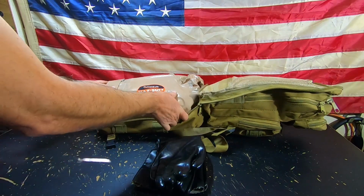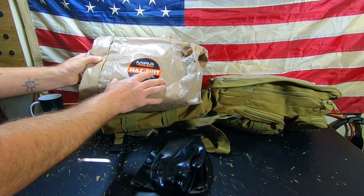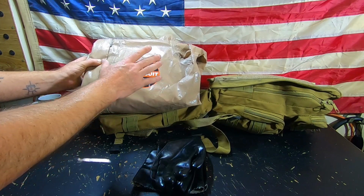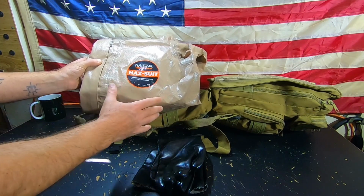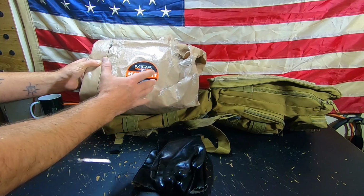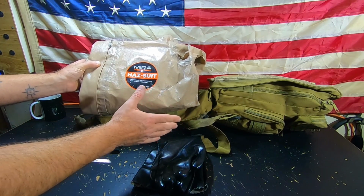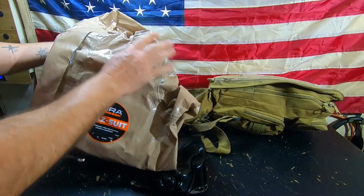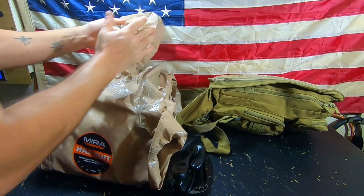All right guys, next up we have the MIRA Hazmat Suit. This is a CBRN suit: a chemical, biological, radiation, and nuclear suit. Now, we have shown the Tyvek suits that we have in the past. Tyvek suits only provide a certain amount of protection. They can rip very easily, but on a budget, a Tyvek suit works. This here is the next step up. This is a heavy-duty hazmat suit.